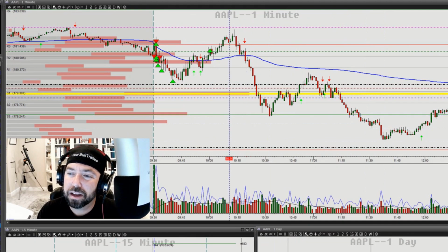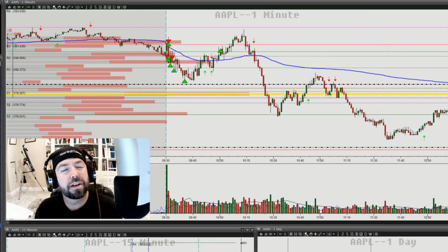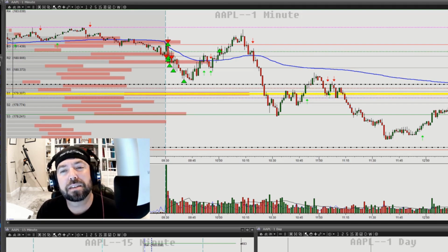So now I'm talking about my Camarillas here, and on Apple, you can see I got a beautiful short off of R3. There's a little bit of a variation that I do on these Camarillas that other pivot traders do not, which is I actually consider my ranges a little bit differently. When I talk about an inside day versus an outside day, for instance, when I say an inside day, I mean something that's going to stay inside the day's range, where others may describe it as inside the previous day's range. So when I speak about inside day, I mean the current day that we're on.